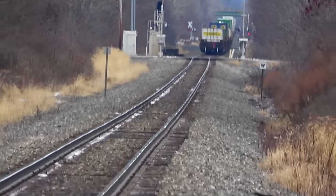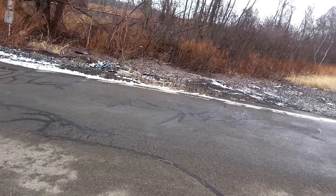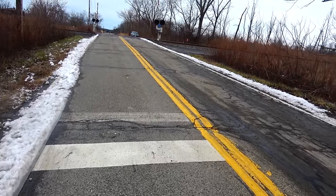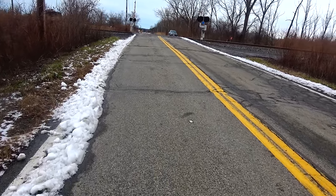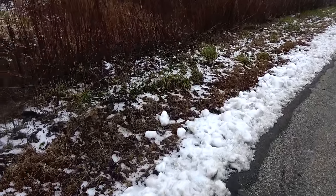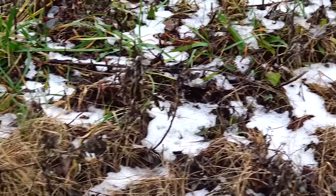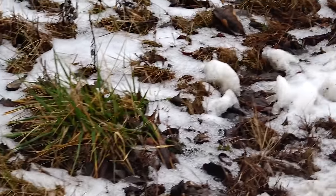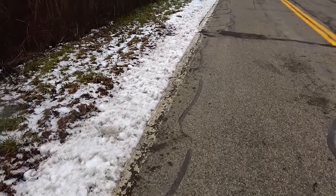The 265 originates in Ayer, Massachusetts, heads west to Chicago, Illinois, where it terminates at 47th Street Yard. All on this Friday, January 12th, 2024, from Wide World of Trains on YouTube. You know what's unusual? It's the middle of January, and some of the grasses are still growing around here. I don't believe I've ever seen that before. Usually by December it starts to dry up and goes dormant.